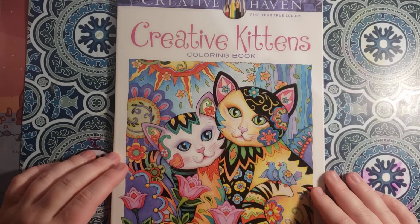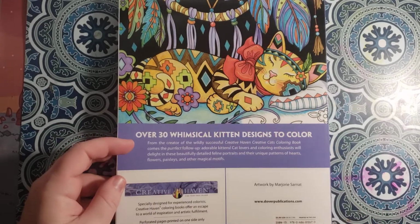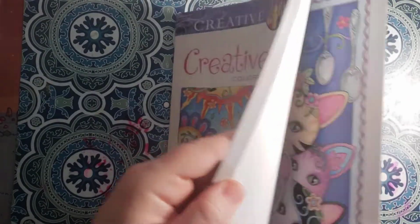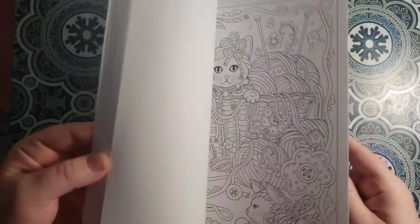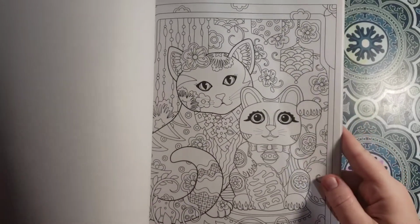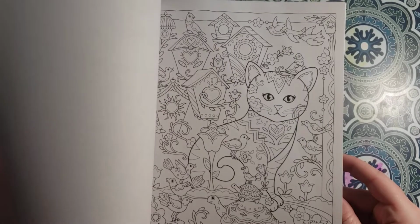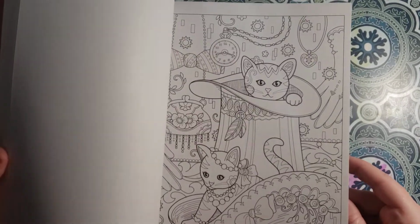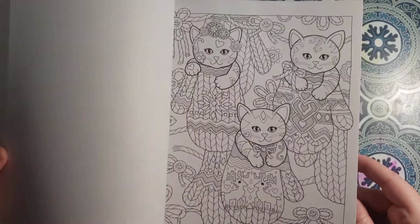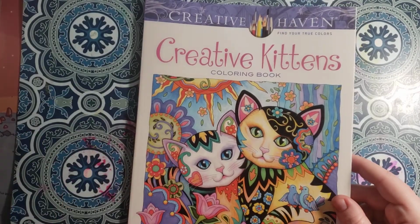Next I have Creative Kittens by Marjorie Cernat. There's the back one. That's colored really well. I like that. And the teacup one. Kitty's getting into yarn. This one has one of those Chinese golden kitties that moves their arm up and down. This one seems a little overwhelming too, but I think the trick is to not think, oh, I need to color every single element. You just go slowly.